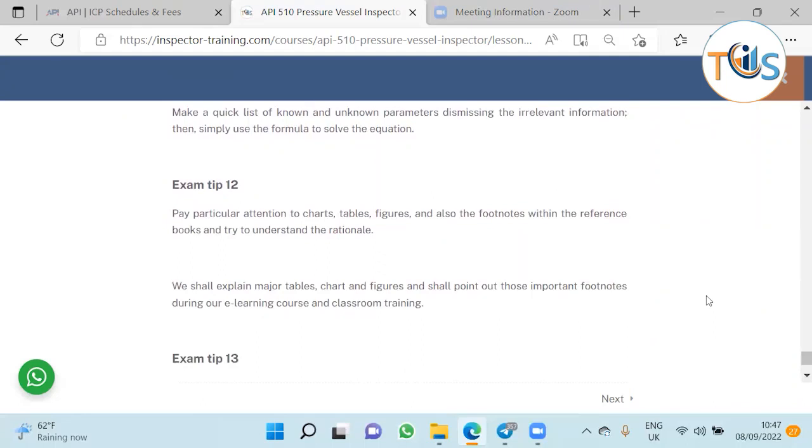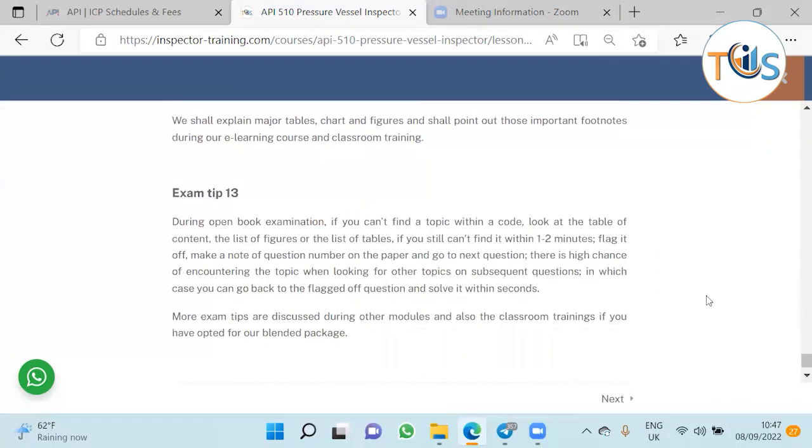Pay particular attention to tables, charts, figures, footnotes. We shall explain all this. And during the open book examination, if you can't find the topic, look at the table of contents. Or if you can't find it there, look at the list of figures or list of tables. It's highly probable that you will find the right page to go to there.